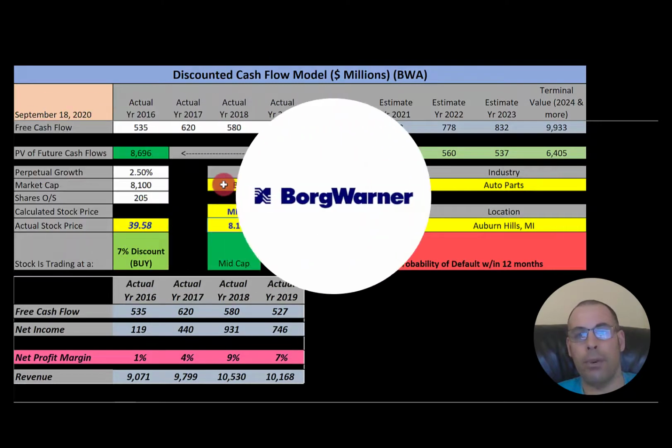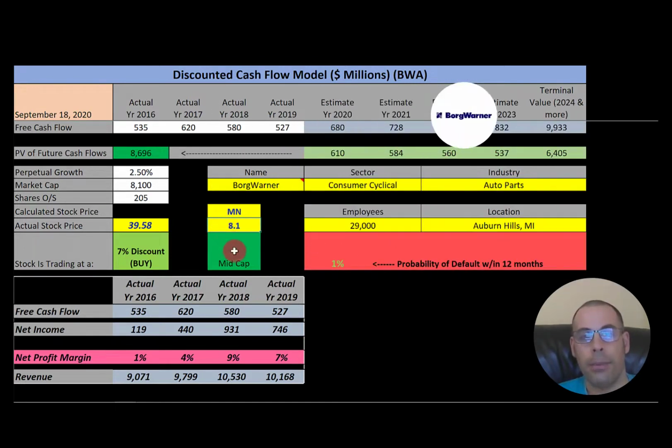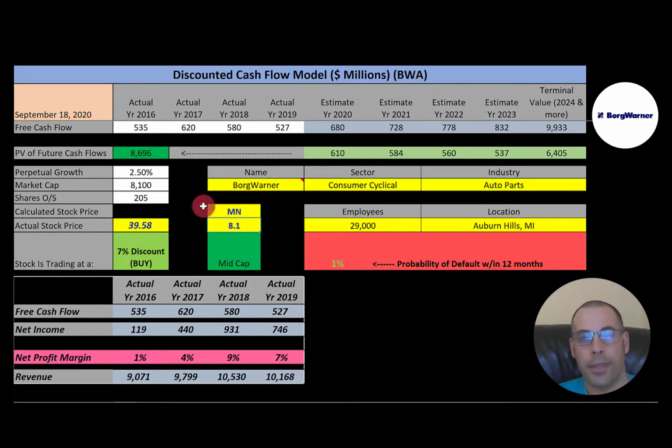The second company is BorgWarner. This company manufactures transmissions and other parts for automobiles. Let's get started with the model. They're a mid-cap company. Their market cap is $8.1 billion. They're trading at $40 a share.